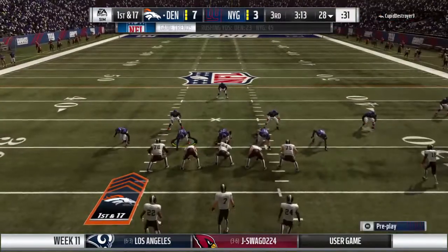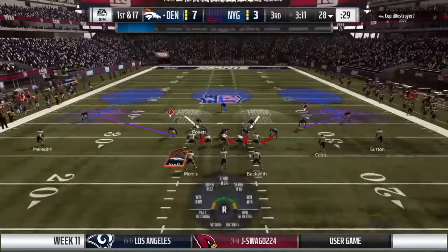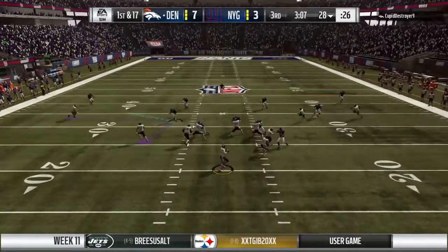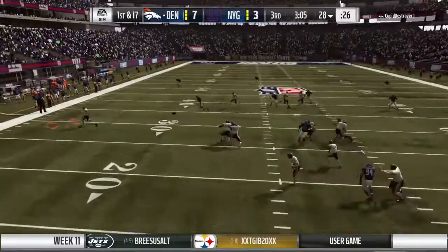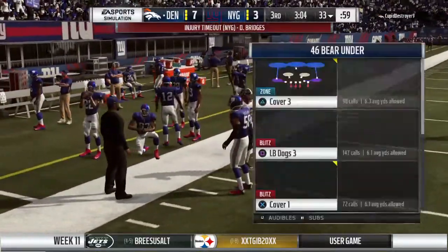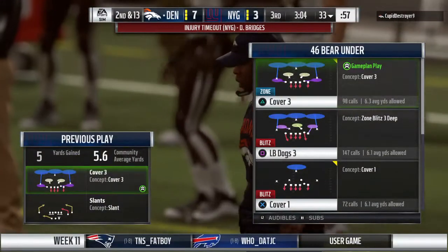Watch it now, Barney. Out of the gun. They'll look to throw. He dumps off to Morris. And he'll be out of bounds across the 30-yard line.